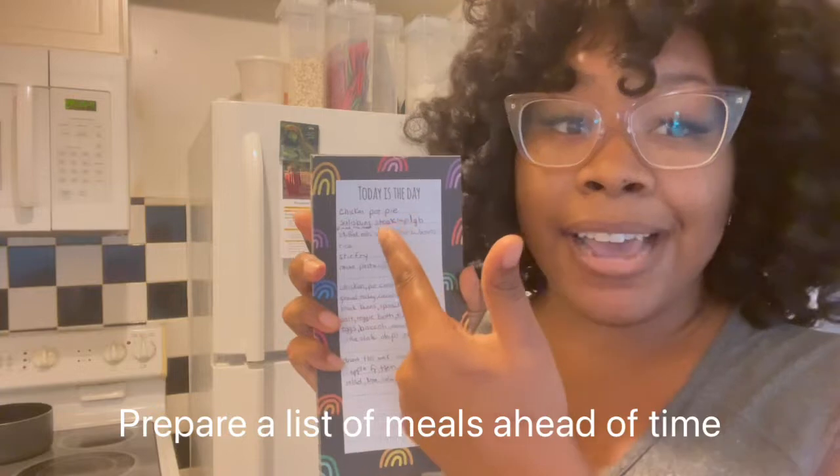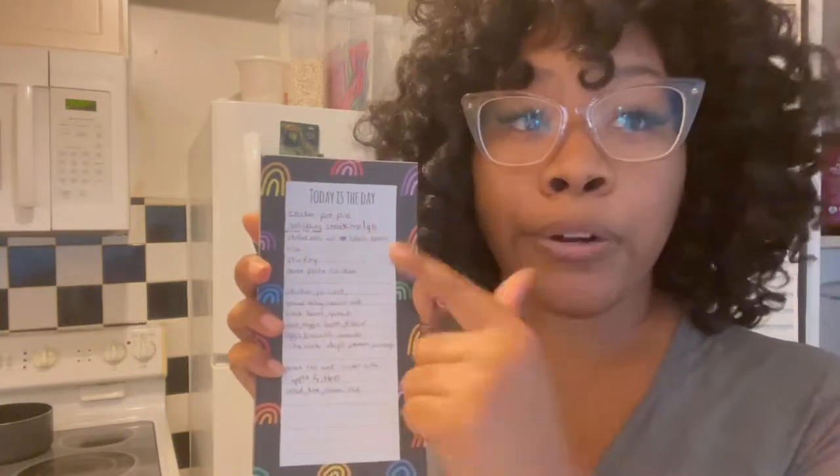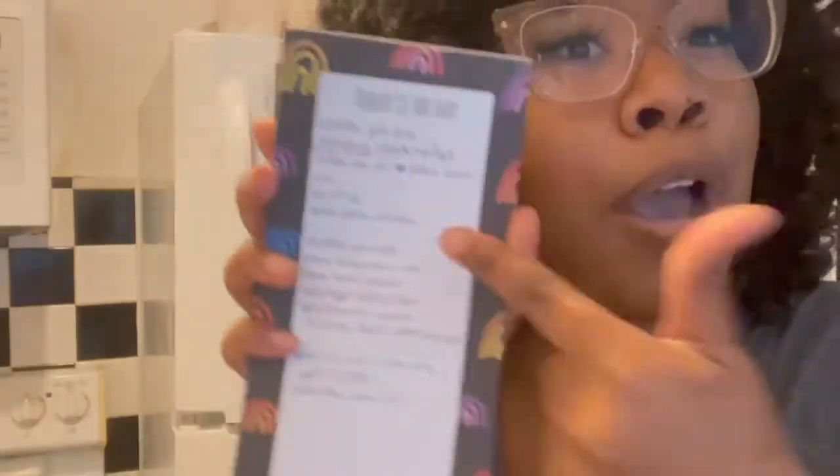Preparing a dinner idea list at the beginning of the week helps you when going grocery shopping because you're not going in there aimlessly. You're going in there with a plan, all right? So we're not just walking throughout the aisles and seeing, oh, well, that might look good. Oh, maybe I'll have that for dinner. No, because you already know what you're going to have for dinner because you wrote it down.